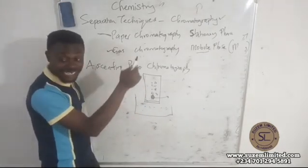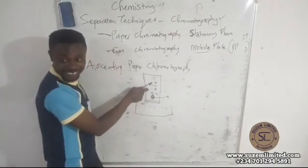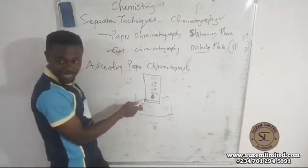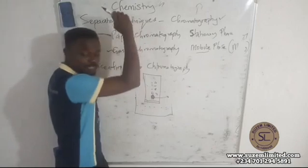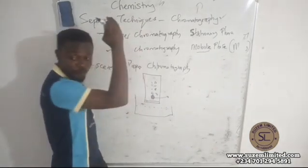the one that has the least adherence on the paper and is the most soluble tends to be here, two of us, because it has the least adherence on the paper and is also the most soluble. It will separate fast and move with speed. As the solvent is moving, nothing is drawing it back. It will move off fast.